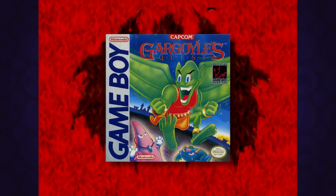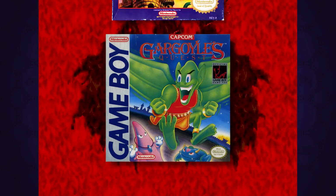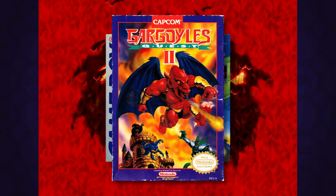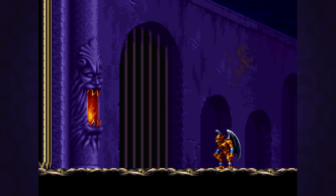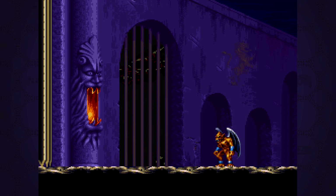So, once upon a time, there was a spin-off series from the Ghosts and Goblins franchise. It started on the Game Boy, continued with a much more fleshed-out sequel on the NES, and finally made its way to the Super Nintendo, albeit for some reason with a completely different name. I actually didn't even know Demon's Crest was an entry in the Gargoyle's Quest series until almost 20 years after first getting the NES one.